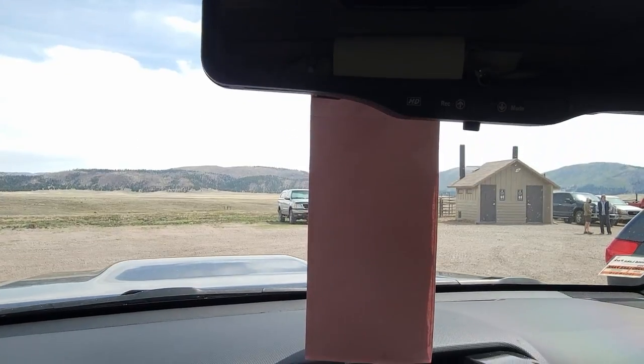So I got a permit. You need the permit to drive up the road because it closes at 6 and you've got to turn it in later. It's not much of a permit. You just get this and you hang it in your mirror. But we're going to drive up. Hopefully it's not too busy.